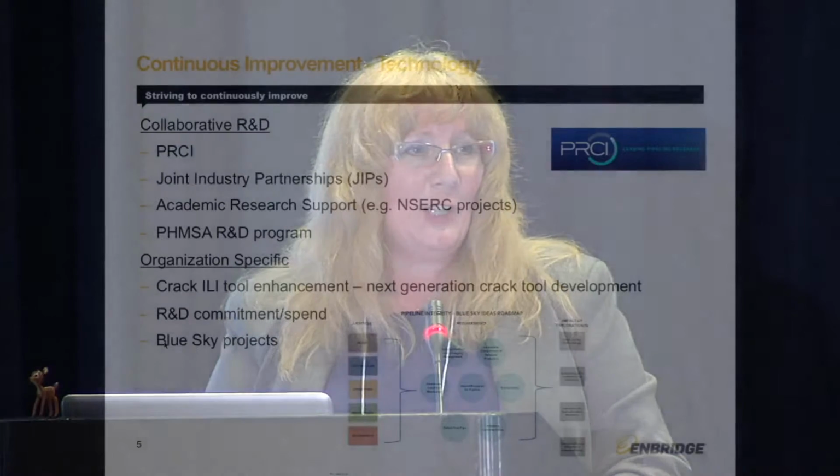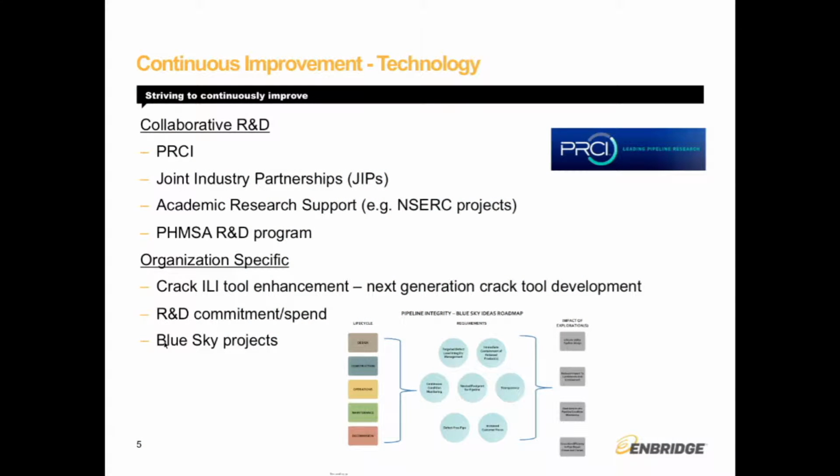You've heard a little bit about technology today too from a couple of the folks. This is a really important aspect of continuous improvement. So as an industry, everybody understands that we do not compete on safety. We just don't. So with this knowledge, there's a lot of collaboration that actually happens in the area of research and development. So to ensure that the knowledge that we gain and the tools that are developed can be applied widely to the entire industry, there's collaboration that's done with no proprietary requirements on technology.